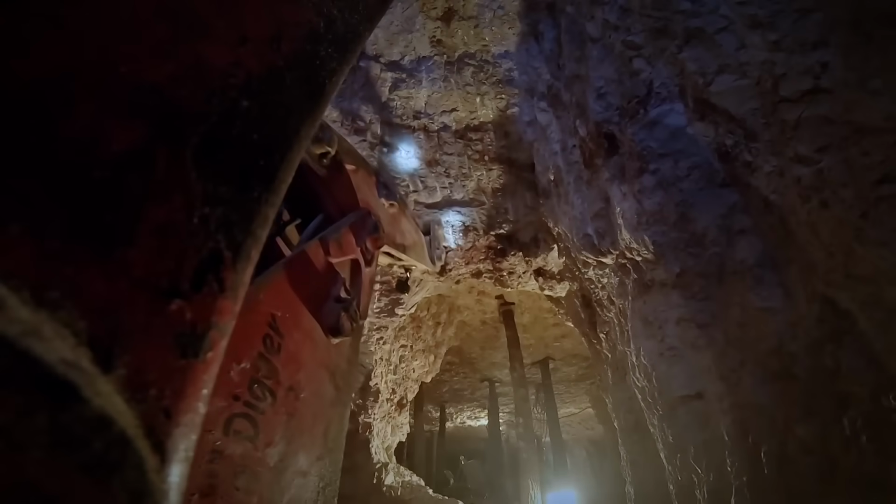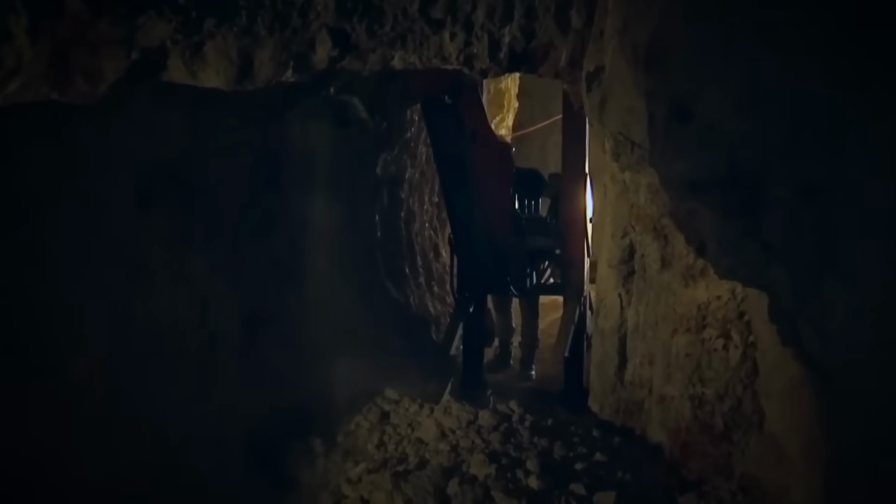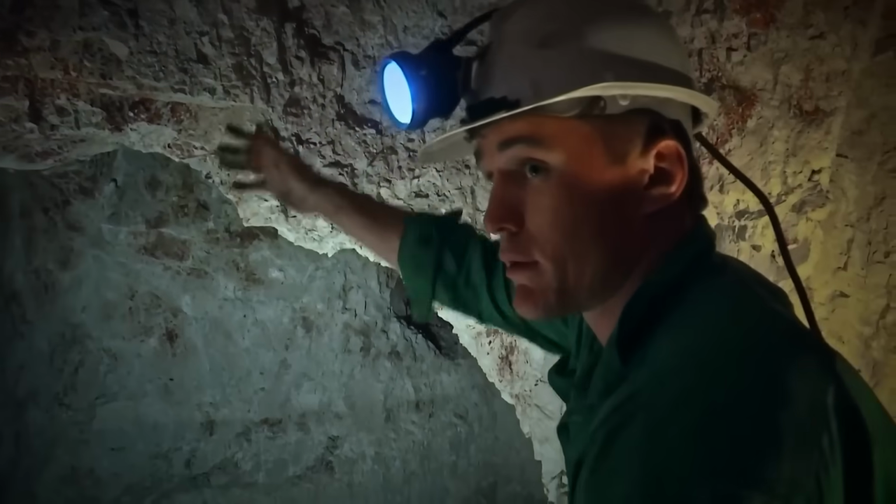We've got to take all this roof out and prop it up. We're going to get it all safe and drop out this overhanging dirt, and then we're going to work around it and square up on the pillar and go through.